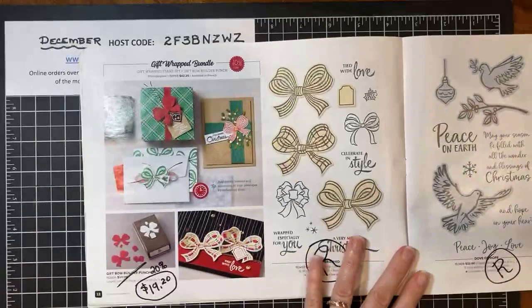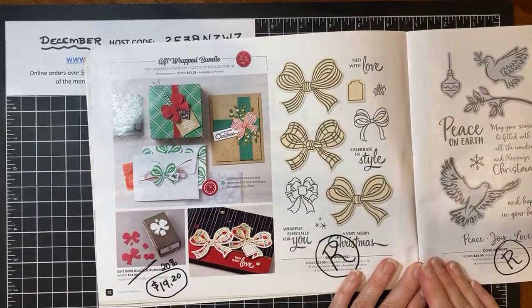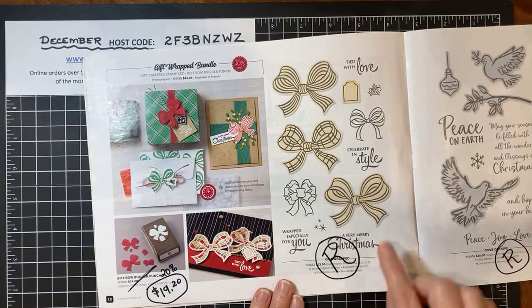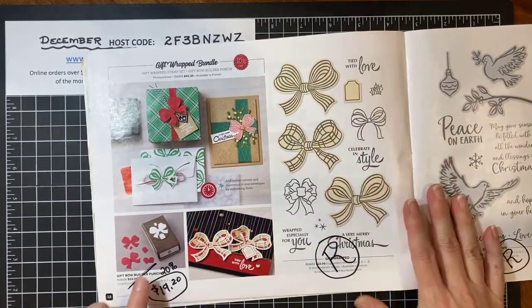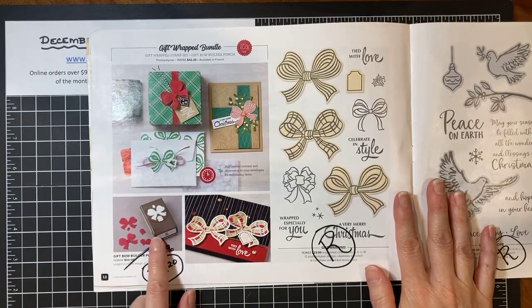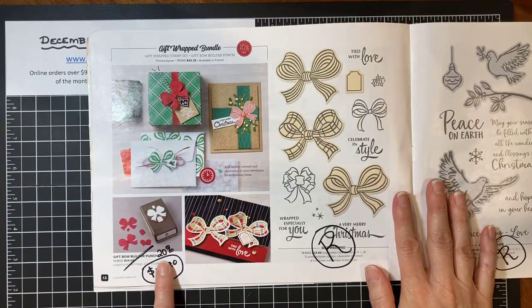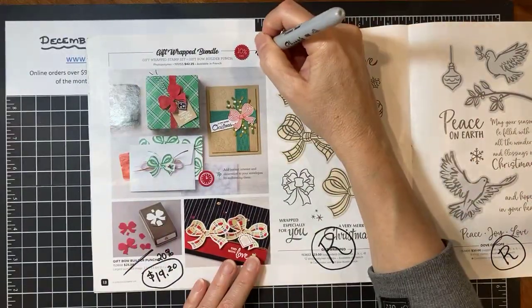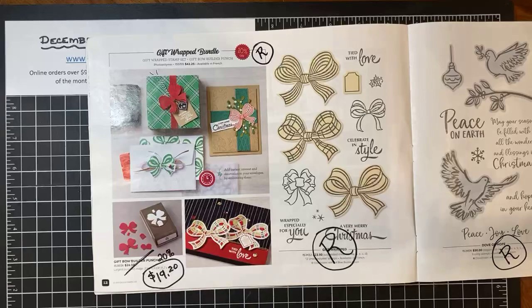Okay, so more retiring items here. This stamp set is retiring, the gift wrap with the bow, and the punch, the Gift Builder Bow punch, is retiring, and it is 20% off. Which also means, I should have marked this up here too, that the bundle, of course, is retiring when both of these are retiring.